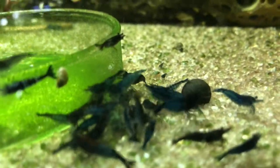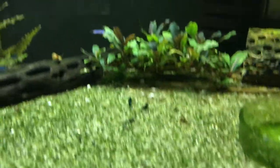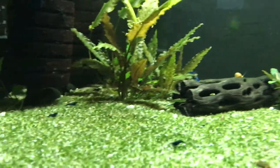Up above is my Blue Dream tank. Same old story with them, doing okay, not the greatest, but I'm not losing them, and I am getting some babies here and there. Just not as much breeding as I would like, but I seem to say that every month, so we won't spend a lot of time on that. But yeah, overall, doing just great.